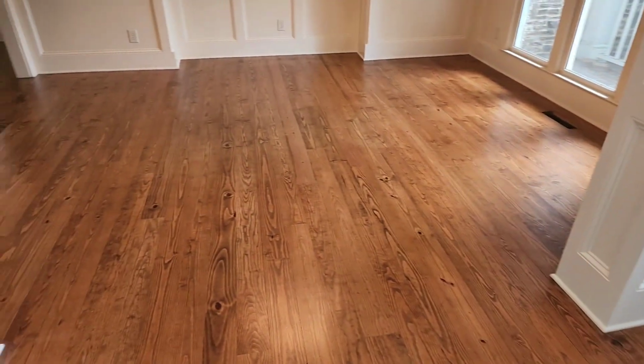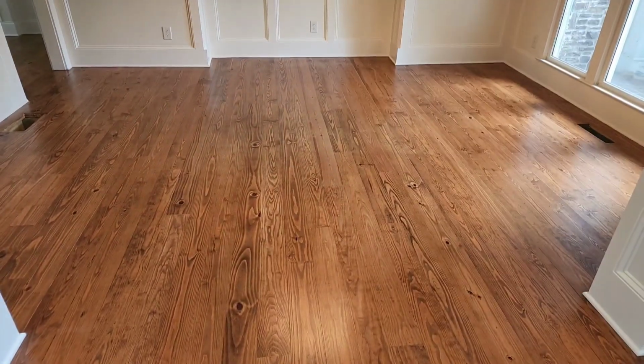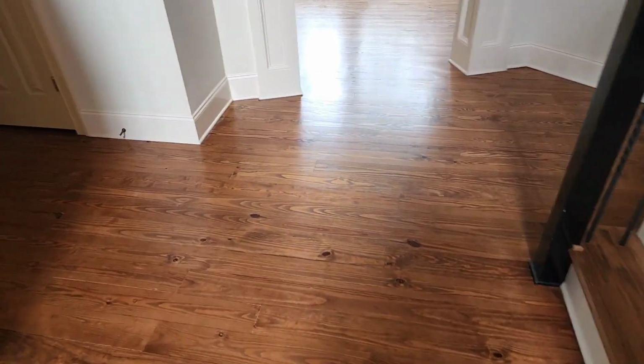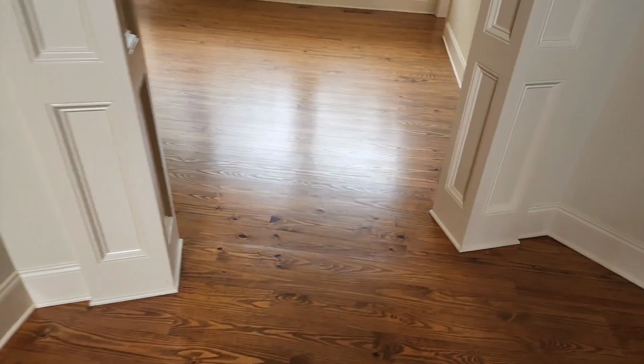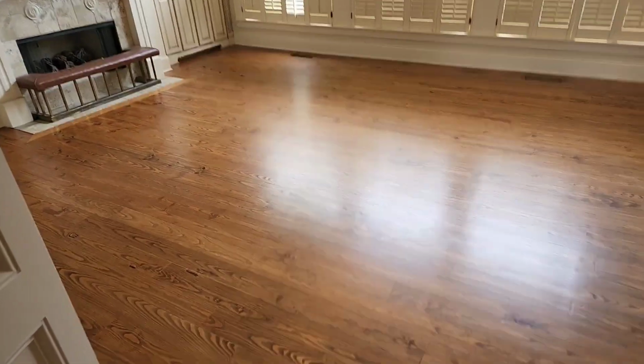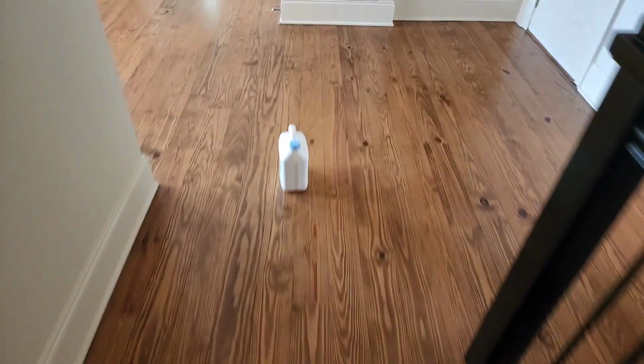All right, guys, I just got off the phone with the homeowner, telling her how great the floors came out. As you can see, this is just the first coat. It was raining a little bit, so the humidity sometimes causes the finish to slow down the drying process, but that's fine, guys. We get paid really well for what we do, so we don't rush our job. So you can see these floors came out really good. Nice pine floor. So I got my poly ready for the second coat.